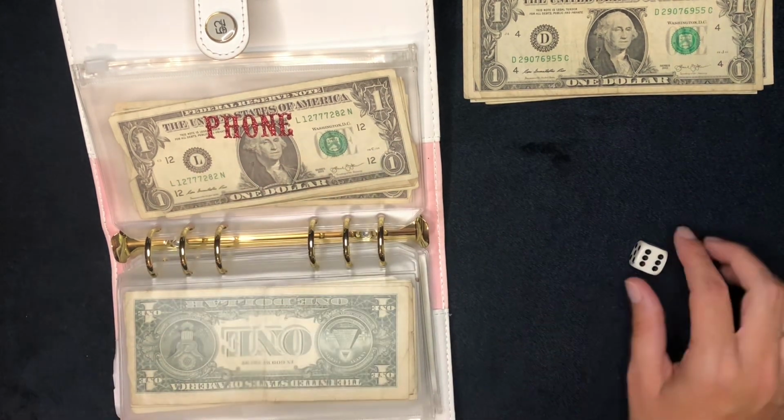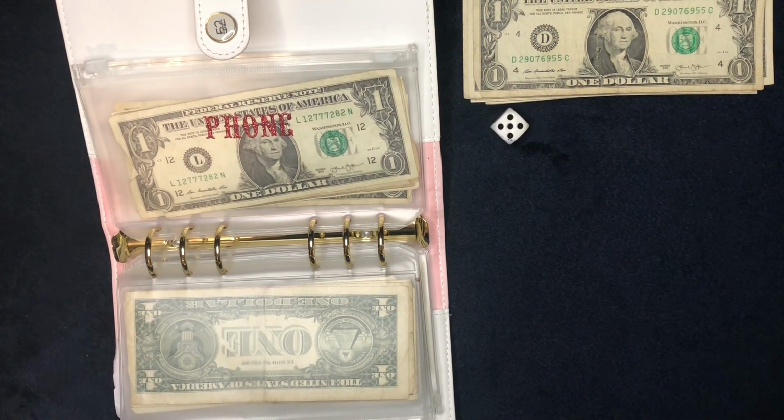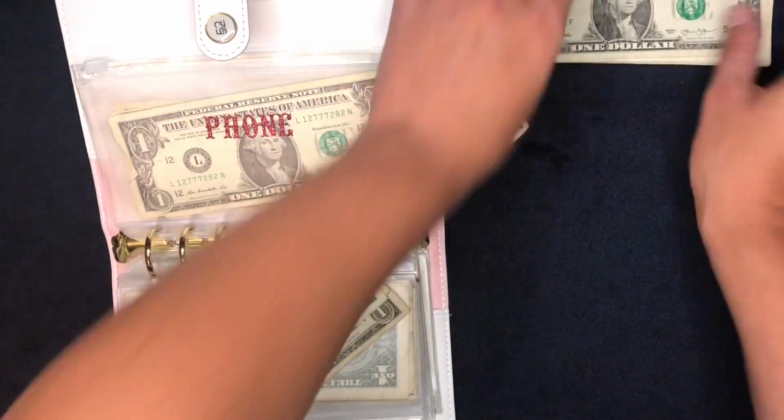So next up is going to be phone. That's to get 1 month ahead on that. And it is going to get 5. All right. 1, 2, 3, 4, 5. All right, well, we might run out of money.